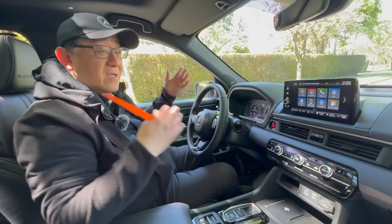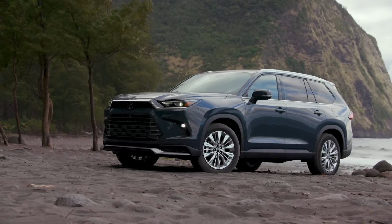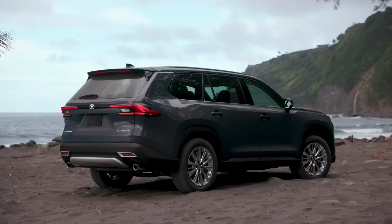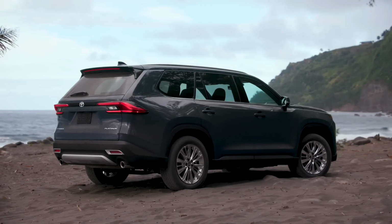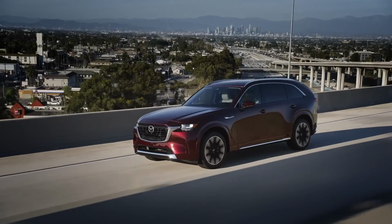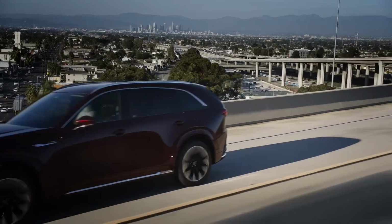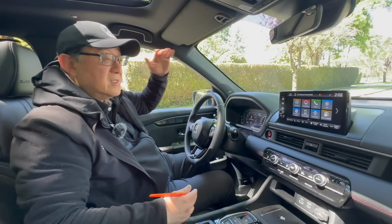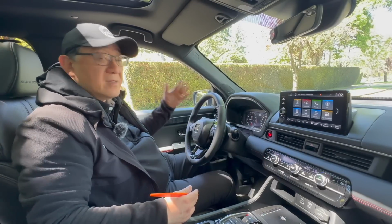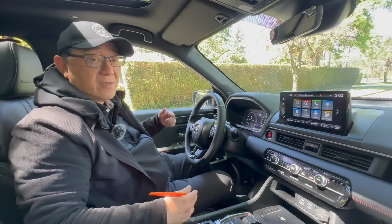I think in terms of the dimensions, I forgot to mention that earlier, but the Grand Highlander is the biggest among the three. It's just a little bit larger than the Honda Pilot, about 1.5 inches or so. And then the Mazda CX-90 is actually quite big as well. That one is right between the Pilot and the Grand Highlander. So in terms of exterior size, you have the Grand Highlander, then the CX-90 and the Honda Pilot. But does that translate to bigger room inside? Well, let's take a look at the back seat here and see how it is.